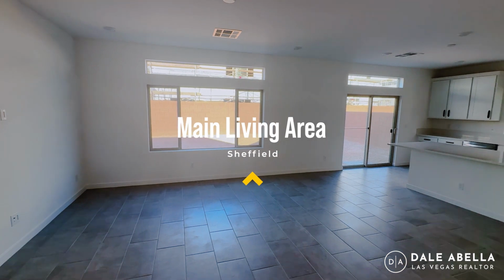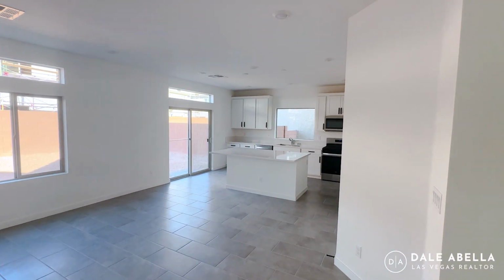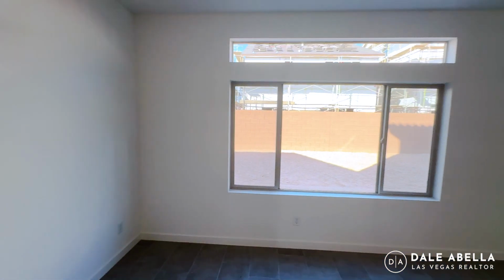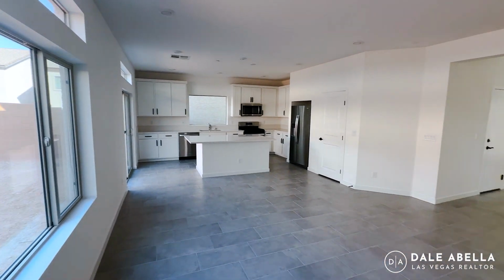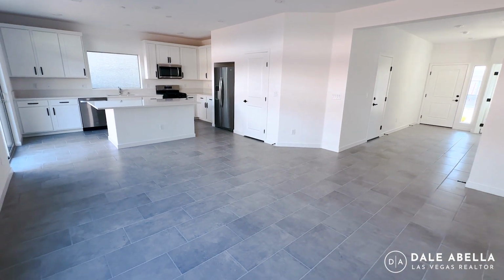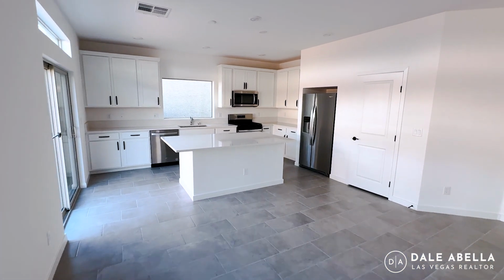Okay, so you have some nice tile. This is going to be the door to your garage, which I'll show you just a bit, some storage space. So this is going to be your main living area right here. You'll have your living room, dining room, and then your kitchen. You've got it already set up for your TV, with the Smurf tube back here so your TV can hide all the cords. So it's pretty clean. Got the gray tile, the white cabinets, the white quartz countertop.